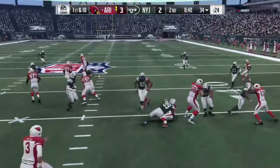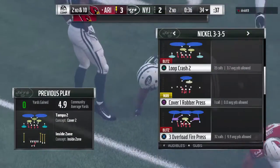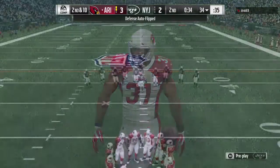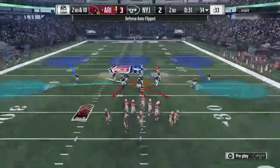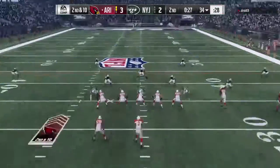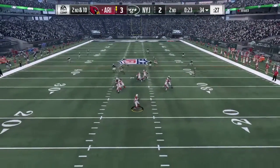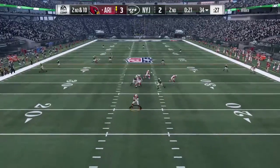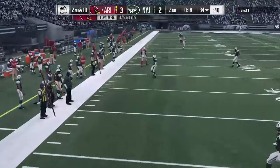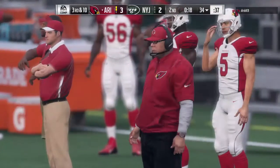Now a 10th carry for Johnson. And running room scarce here. He's going to be stopped in his tracks at the line of scrimmage. Call it no gain on the play, and it'll be second down. Now they'll throw it with Palmer. Dancing to his left. And that will be incomplete with the clock showing 18 seconds now to go.